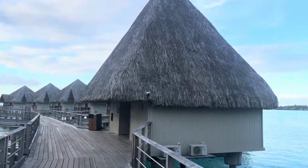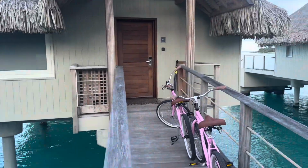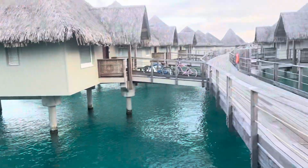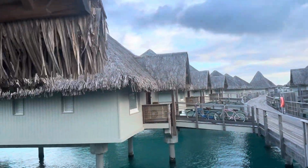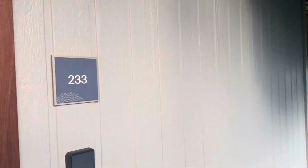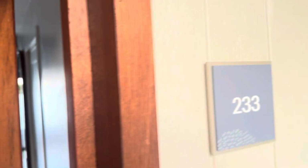We're here at the Westin Bora Bora. Use bikes to get around here. Sorry, we had to use two pink bikes. There wasn't a blue one for me. We're in 233, by the way, Bungalow 233.